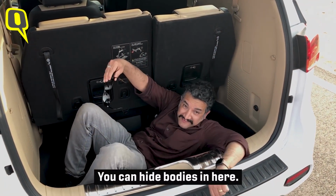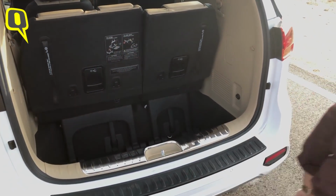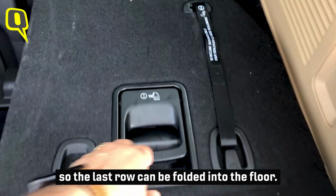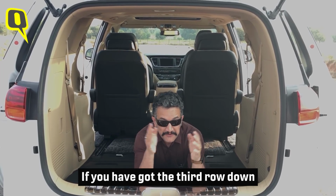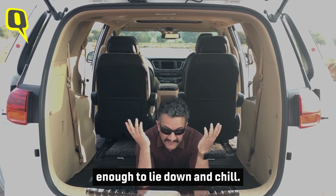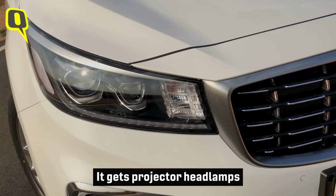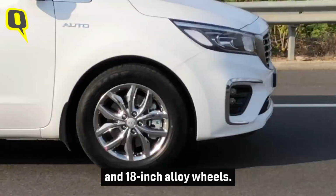You can hide dead bodies in here. Man, this is deep. The spare wheel is under the floor on the side, so the last row can be folded into the floor. And if you've got the 3rd row down, you've got 1624 liters of space. Enough place to lie down and chill. The overall design is a bit understated. It gets projector headlamps, a subtle use of chrome and 18-inch alloy wheels.